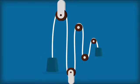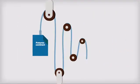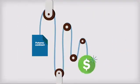Leverage can seem risky, but when used properly, it's a game changer. We'll show you how. But first, what is leverage? Leverage is the ability to control a large contract value with a relatively small amount of capital.